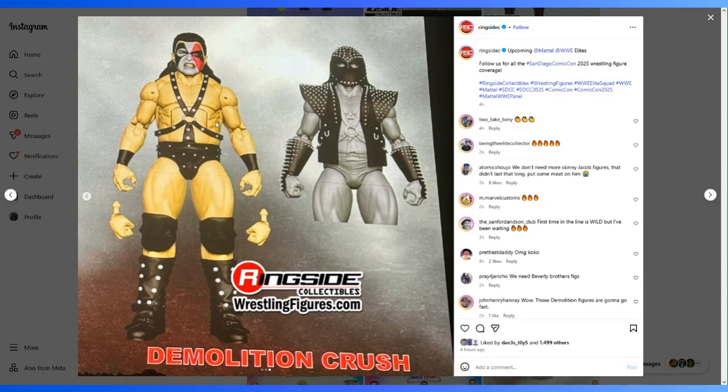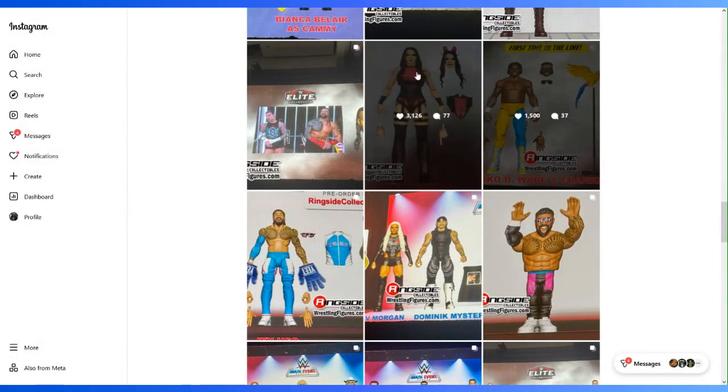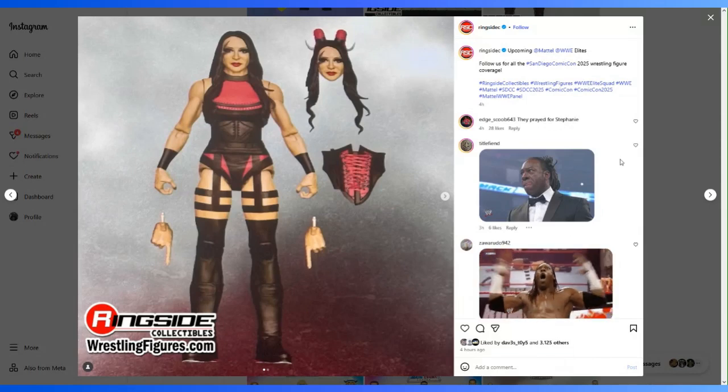I do like the head sculpt. I do love the face paint. Let's keep it up. Let's improve that figure. And Fatu, there's still time, hopefully, to do that. Where's Booker T? Oh, there he goes.